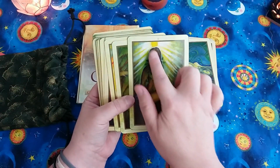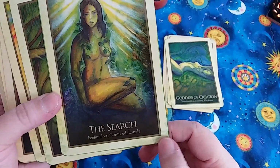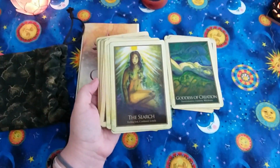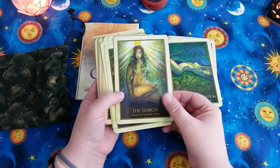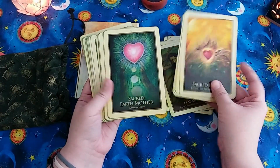Believe it or not, all this little green that you see, I'll bring it in so you can see what I mean, that's not bleed from edging the deck. That's actually a pattern that's sort of built into the borders of the cards. Sorry, I bumped the camera every time I refocus because I have to tap the screen. But these are really gorgeous.